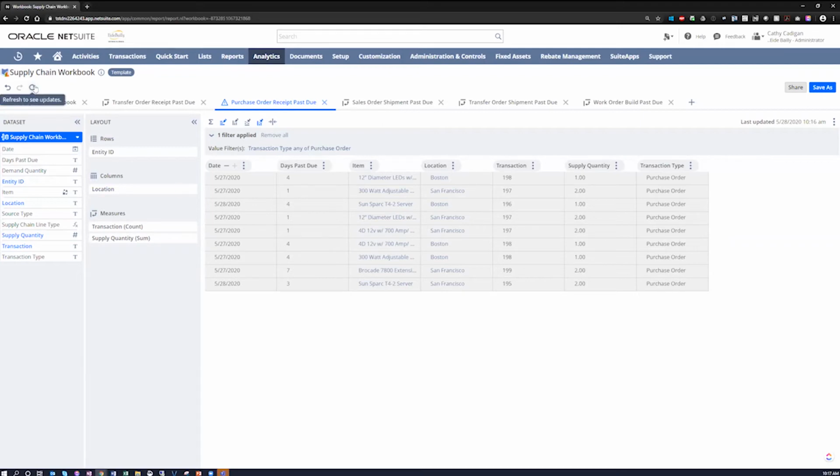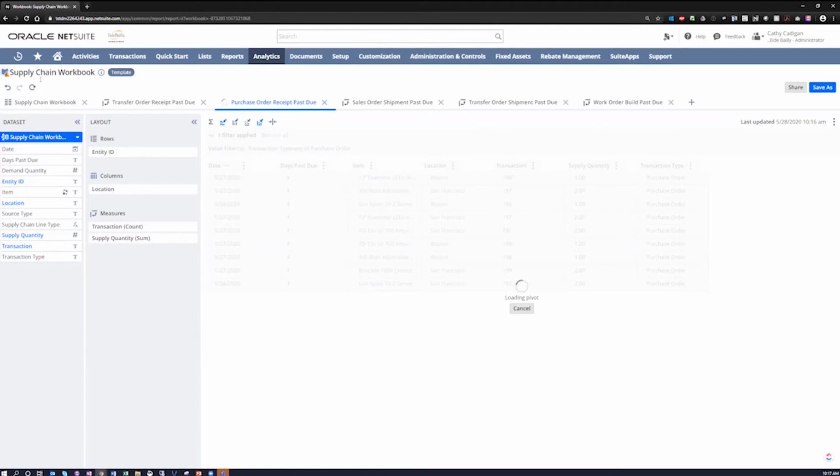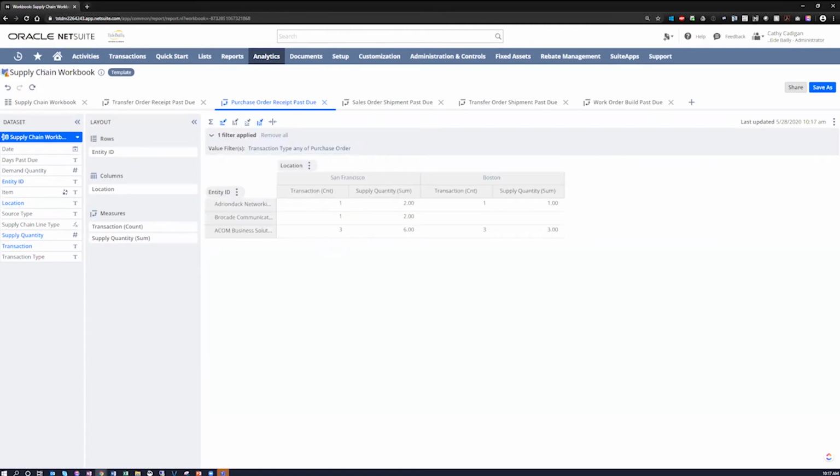As soon as I hit refresh here, we're going to be able to see our predicted and/or already late PO receipts broken out by location and vendor with the quantities of items and number of transactions. We could apply a similar sort of logic to any of the transactions indicated above to give us insights into our supply chain. This workbook gives us the power to define and craft our data into views and pivots for in-depth analysis using all of the fields available to us.